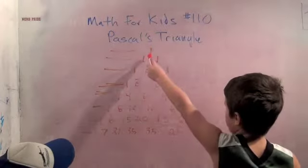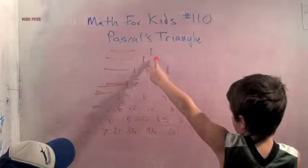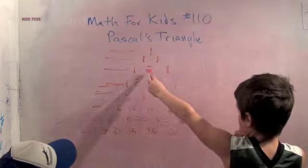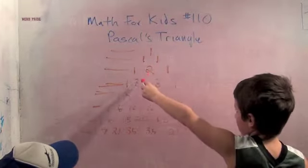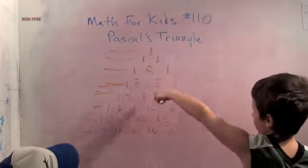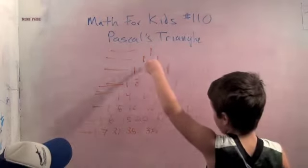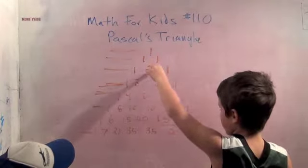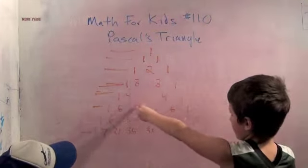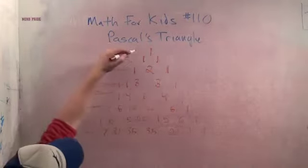Well, the first one has 2 of the same digits in it. The second one is 1. There's 2 of the same. Well, what do you notice? I noticed that here there's one middle number. And there's like 2 middle numbers. There's 2 that are the same. Okay, that's interesting. All right, that's actually an interesting pattern.